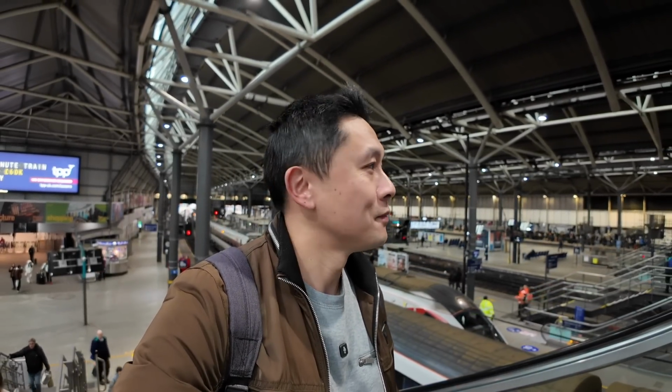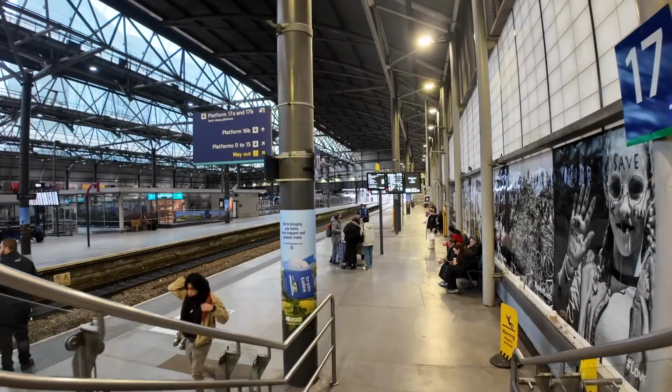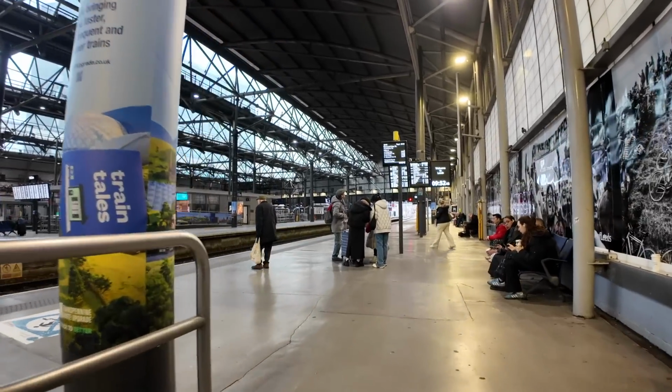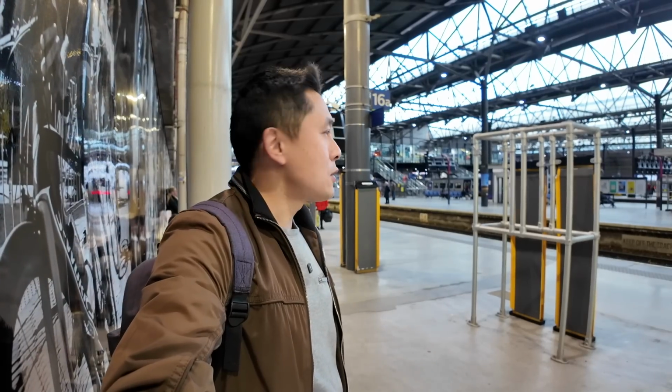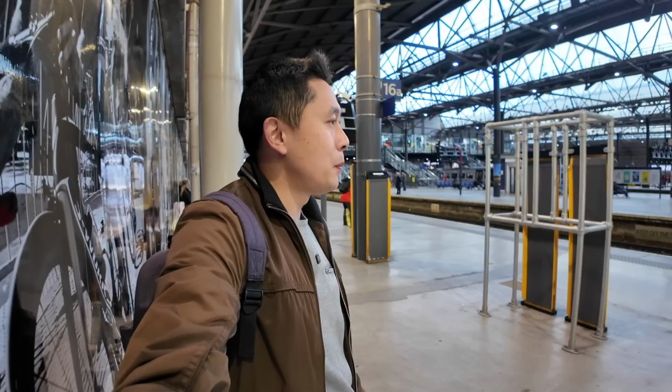You know what? I think I'm going to say it. I don't think the barriers are an issue for me anymore. Okay, and I've made it to the platform. I'm travelling from Leeds again. I did say the barriers are not an issue anymore, but I think the trains still are. The train's delayed by about 4 minutes.